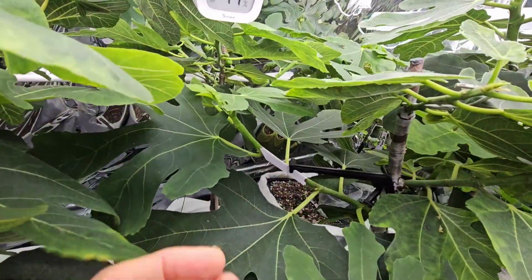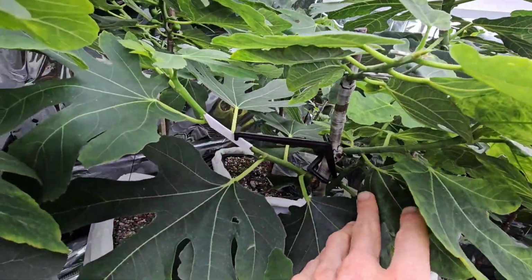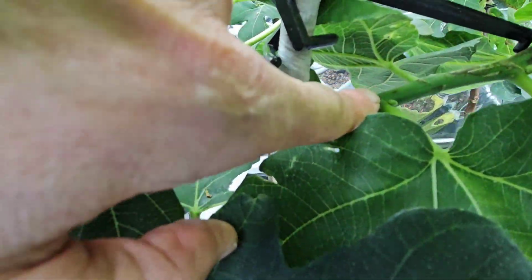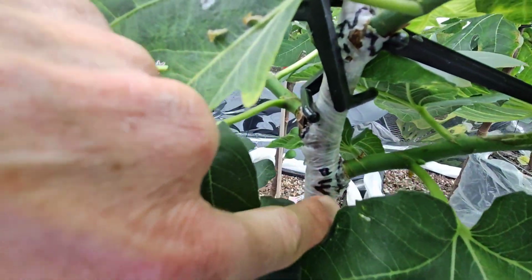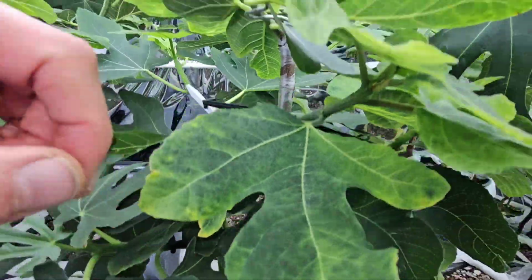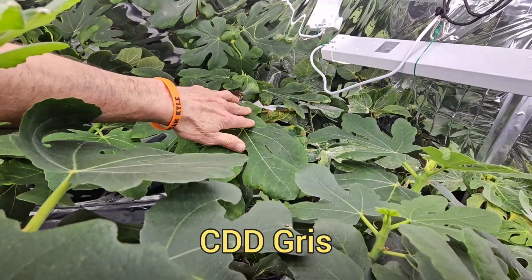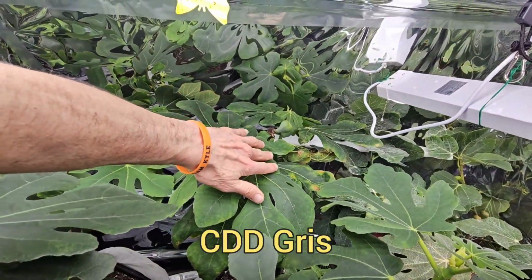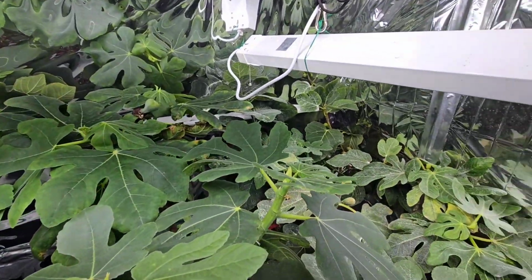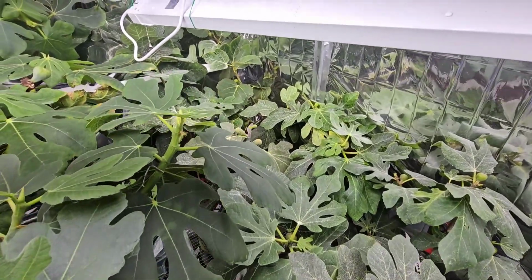Here's another Frankenfig where I'm training the scaffolds. It too, I believe, has a main crop. Yeah, right here we're getting a main crop fig on one of the branches. This is a Moscatel Preto branch on this chip bud grafted Frankenfig, so that's good to see. Back here, this is CDD Gris, and it has a nice breba there. Here are my 2-gallon trees. They too are doing well and have been awake a little bit longer.